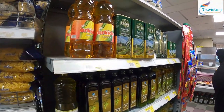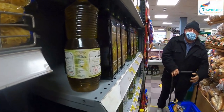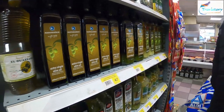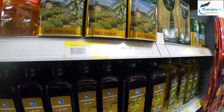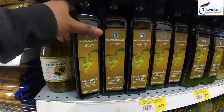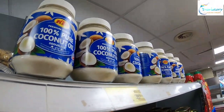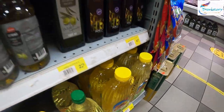So you have different varieties of oils. Most of the people prefer the sunflower oil over here. Apart from that, you have the olive oils over here as well. You can see here. So you have the different varieties of them. You can have them in a tin version, which costs you around 7.69 euro. And then you have these bottles, which will cost you around 4.19 euro. And then you have the coconut oil. So this is the sunflower oil that I was referring to, which is usually used for cooking over here.